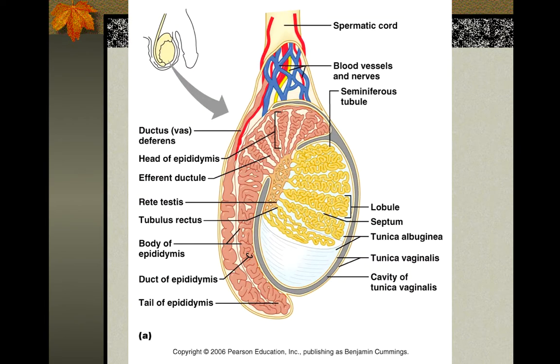This here shows the seminiferous tubules. The seminiferous tubules are small tubes that are in the testes, and this is where the sperm are made from stem cells. Those stem cells start out and undergo a process that takes about 10 weeks for the sperm to develop. Those tubules are filled with fluid that are going to help move the sperm as the developmental process continues, and the sperm will continue to develop in the epididymis before they end up mature and ready to fertilize an egg.